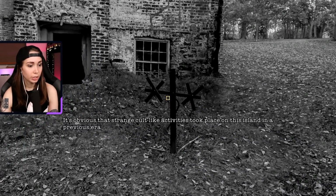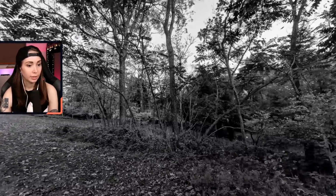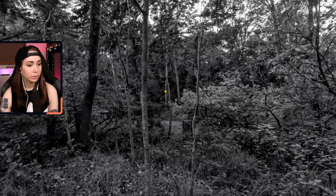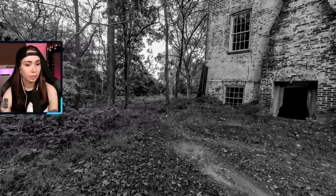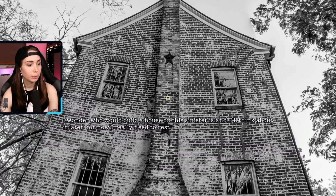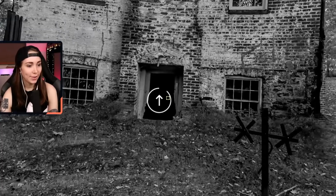It's obvious that strange cult-like activities took place on this island in a previous era. I wonder who made this, where they're from. No way I'm going back into the wilderness. No, I don't have to. I'm okay with that. Oh, this house looks great. I wonder who would build a house on a sinister island. I'll think about it later. For now, I really need to rest. Look how cool this picture is. I really like it. Let's go in!